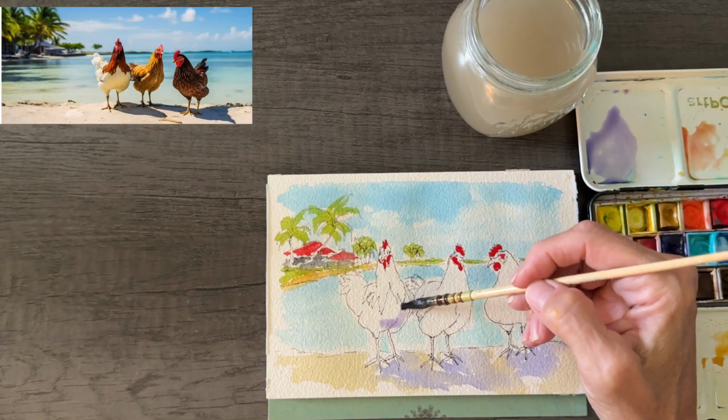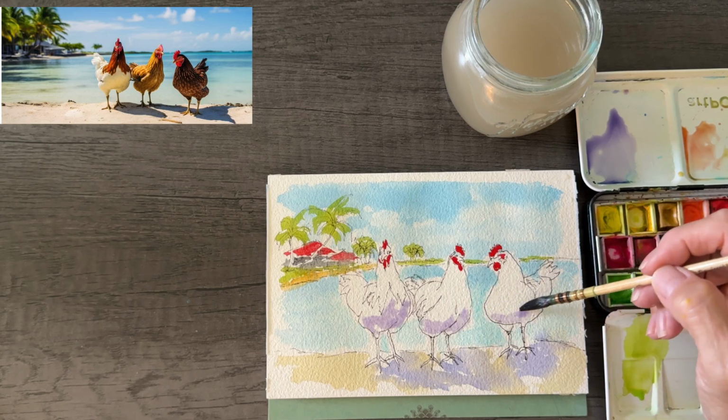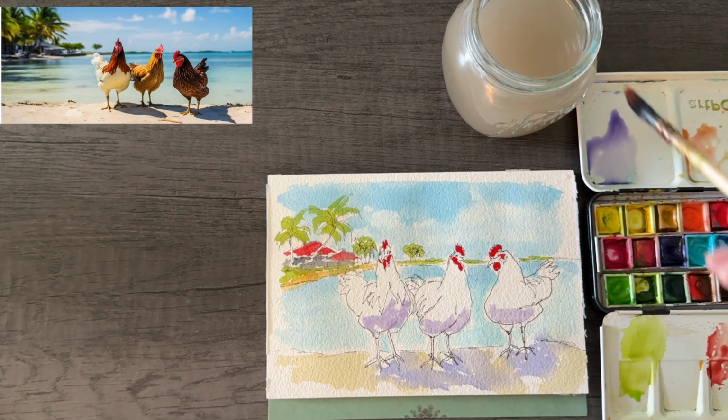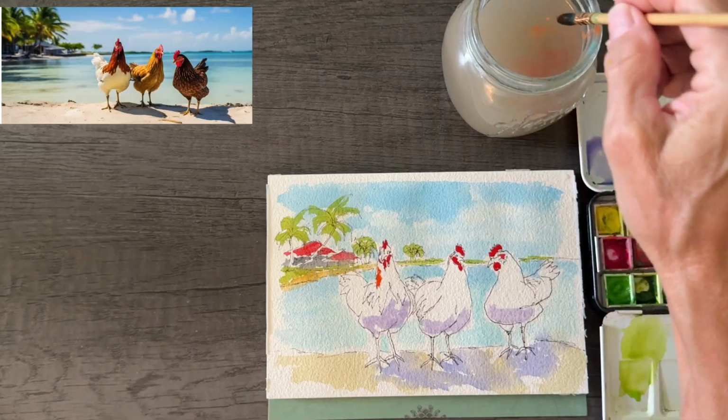So I'm going to go back in with some shadowing, even though there's no purple on these birds, but I'm going to use the violet as the bottom of the bird as they're shadowing. And again, that carries it through with the shadow that's on the floor.